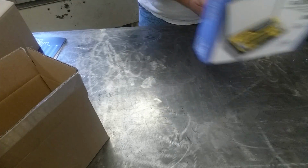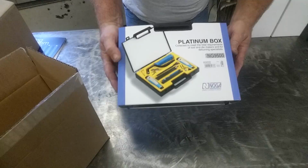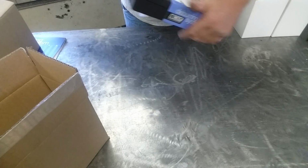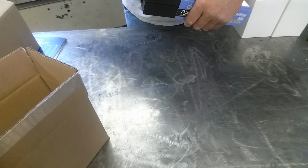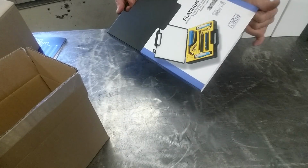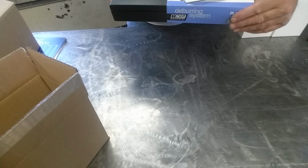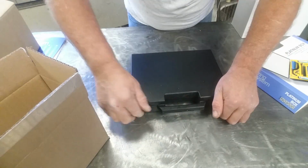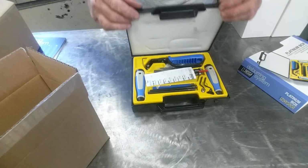Next up is they call it a platinum box. This is a deburring kit. And as long as it's not all taped up, I'll go ahead and take a peek at that. So there it is, platinum box. And we'll open this for the first time and get a good look at it.